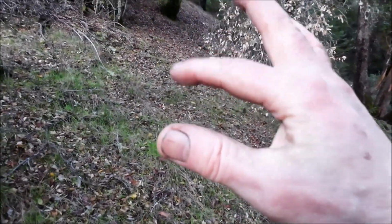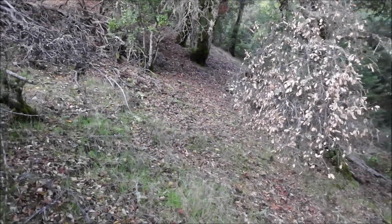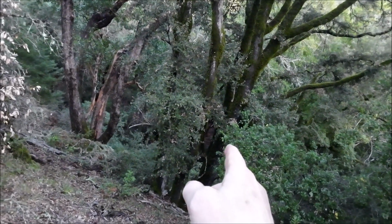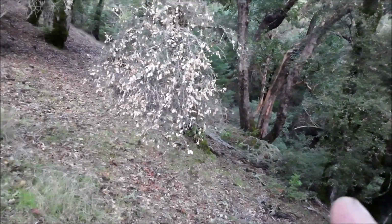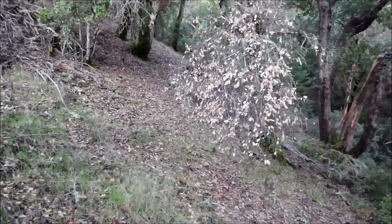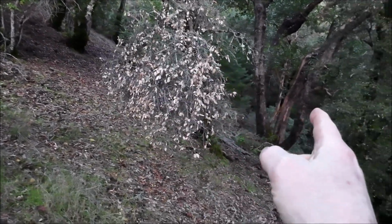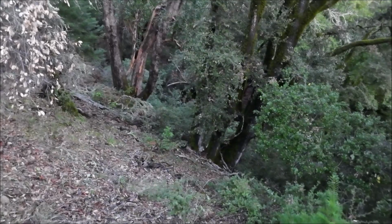The soil here is kind of rocky, and you can see how it's all open. There's not a lot of brush. There's just some rather tall oak trees here, all multi-trunk. Look at that. They're all multi-trunk oak trees. So I'm guessing these were all logged back in the late 1800s and then grew back. You can see there's a double. There's like 3 or 4 trunks right there.